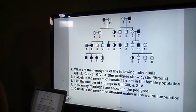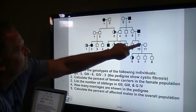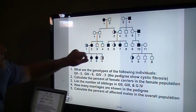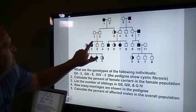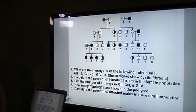My fault. Number two, it says calculate the percent of female carriers in the female population. Okay, female carriers. Again, it has to be a half shaded circle. One, two, three. Three out of 1, 2, 3, 4, 5, 6, 7, 8, 9, 10, 11, 12, 13, 14, 15. 3 out of 15. So you guys could run the numbers there for me. I'm not going to bust that out right now.